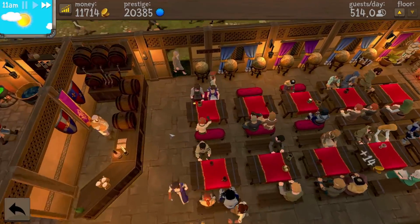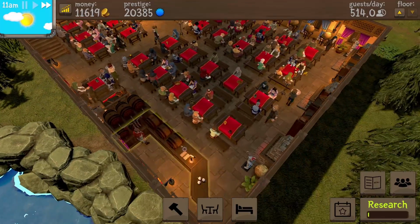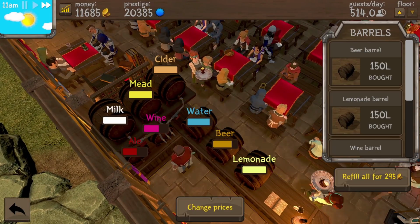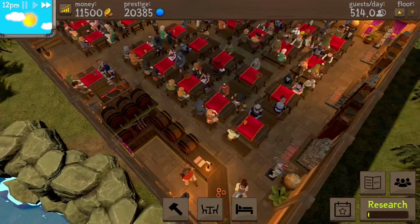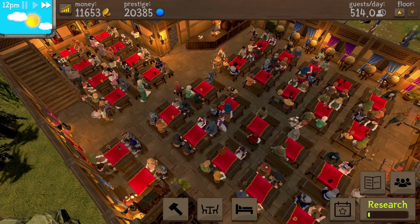Hang on, did we restock the bars? I don't think we did, did we? Quickly, restock the bars. Kind of forgot about that. I was distracted by the fancy royalty. There we go. Bars restocked. It's all looking good. Right, okay. Enjoy your time at the cake and cupboard, everybody.